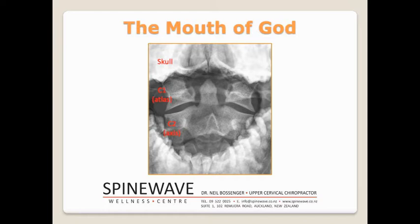And the shiny white things in the front there of this x-ray are the teeth. I don't have a lot to do with that. That's what dentists specialize in. But it's called an AP open mouth. You might know of that particular kind of x-ray.